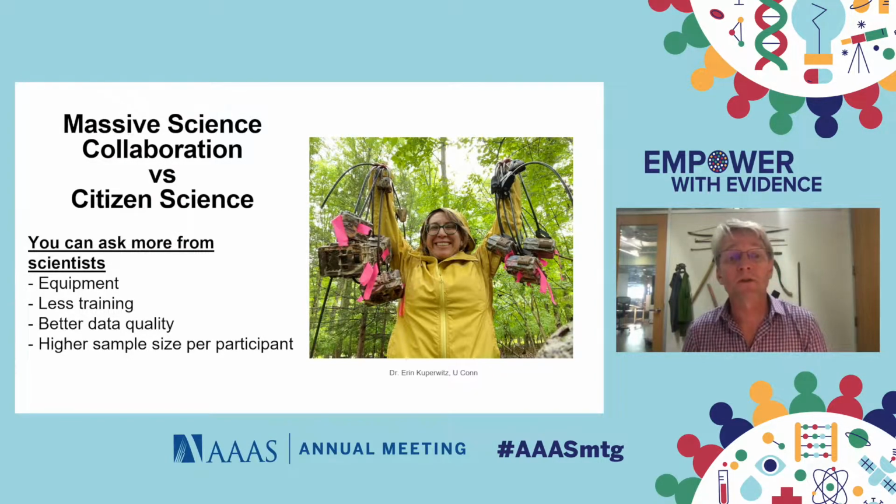And you end up with a higher sample size per participant, because there's always this logistics of organizing and training and coordinating. You get more bang for your buck working with scientists than with citizen scientists. So I think there are definitely advantages of both, but I thought I'd point this out.